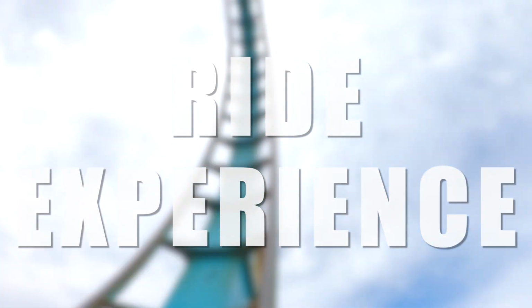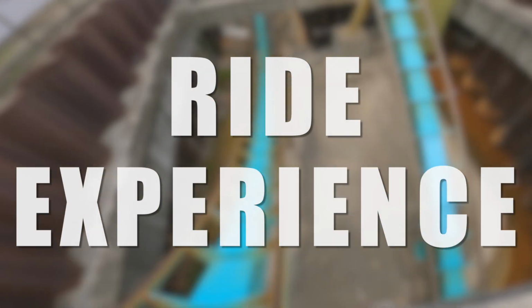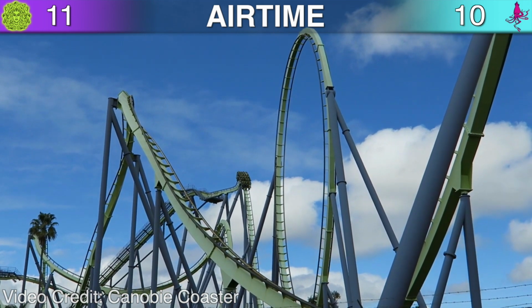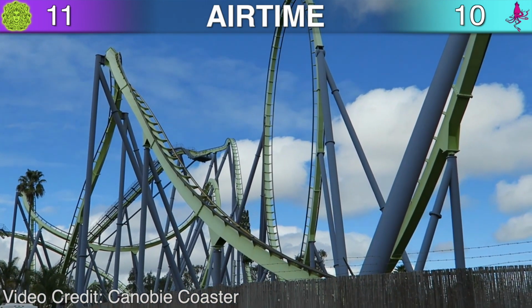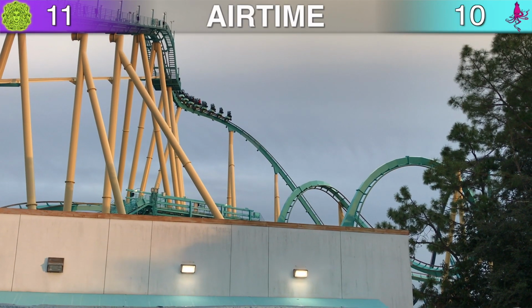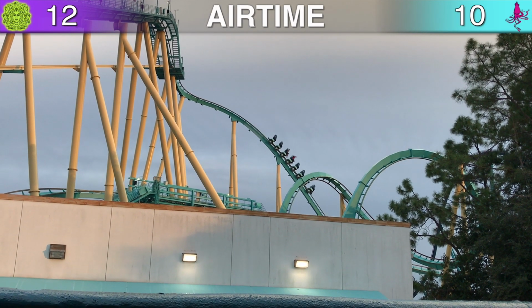And after all of that, we remain at a 1-point differential between these two coasters, with Medusa at 11 points and Kraken at 10. So let's take a look at the ride experience category to see how that shakes things up. As far as forces are concerned, airtime is obviously the least noticeable for either of these coasters, but Medusa does have a couple of moments whereas Kraken only has the first drop. So Medusa gets the point.